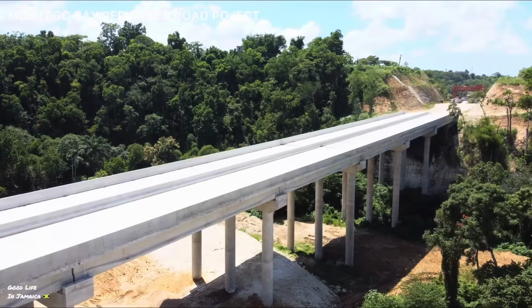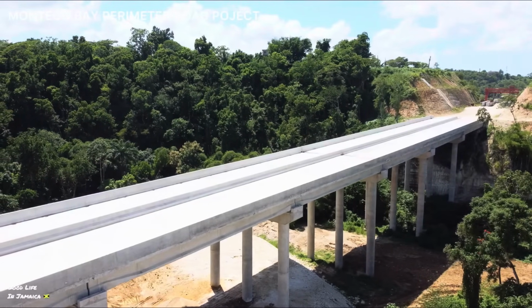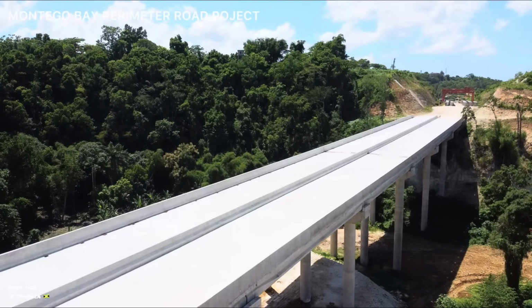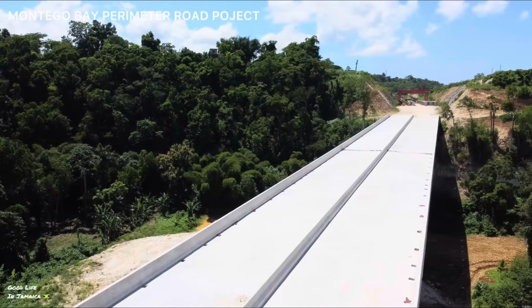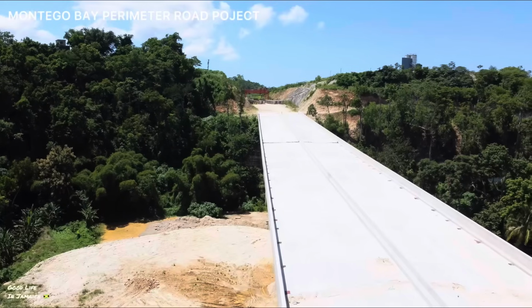When we build infrastructure, yes, it is impressive. Yes, it looks good. But the real purpose of the infrastructure is to improve quality of life. And one of the challenges we have with quality of life in Montego Bay is the number of hours of our lives that we spend stuck in traffic. Here is an audio of the tour that Dr. Andrew Holness did during the construction phase of this bridge.